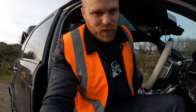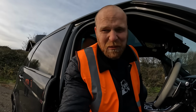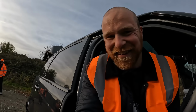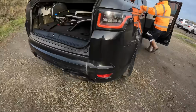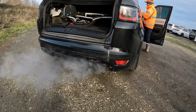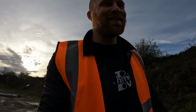But as you can hear, it is a runner. Let's give it a little bit of juice on the old throttle. Yeah, give it a couple of blips. Oh, that's something else, that is, isn't it?